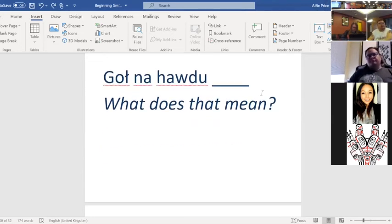Another phrase that we often use in this language group, if you hear somebody say something in Sm'algya and you don't know what it means, you can say, gosh na how do, and let's say maybe the word that Hookieans throwing around is hatlita, and I can't remember what hatlita is, so I'll say to Hookieans, gosh na how do hatlita. This is in the case of you heard a Sm'algya thing that you don't know what it means and you want to know.